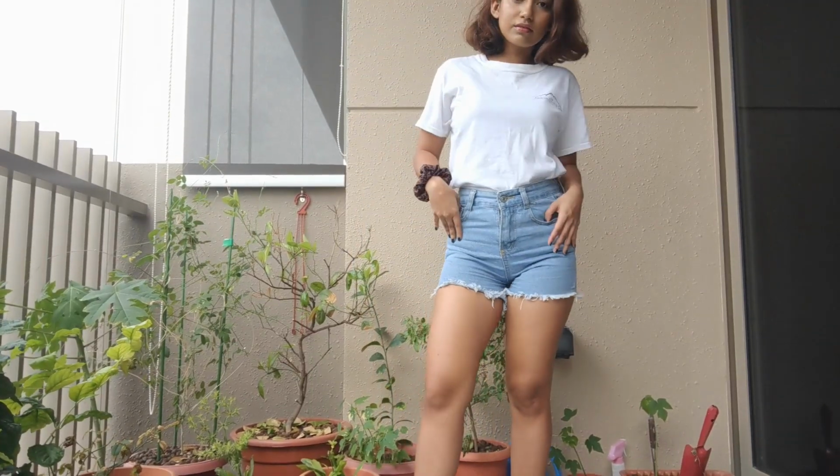Everything here is less than $1 each. There's some really good finds here and I want to share them with you. Let's begin. This is the first of many kids t-shirts that I bought.